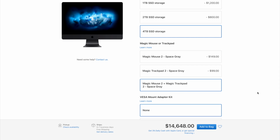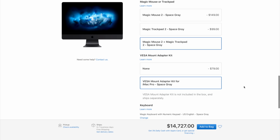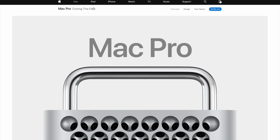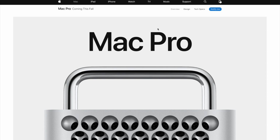and that's, oh, if you want to buy the maxed out version of the iMac Pro and get a face mount, then it's $14,727. Whew. That is serious money, guys. That's freaking serious. So Mac Pro, not available now. And we don't even have the old Mac Pro. So it's coming this fall, and maybe it's coming in November, so we'll have to wait and see. I'll probably do another video with that in mind.